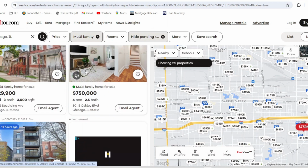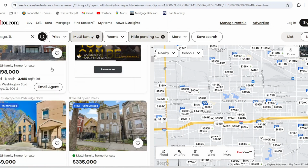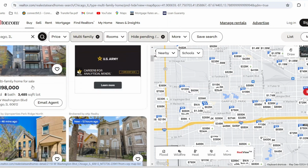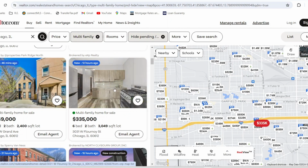But let's not go too expensive. So $750,000, that's kind of a lot of money. I mean, $2 million. Hey, if you got that, please feel free to reach out to me. I'd be happy to help you. But in the meantime, let's see what else we can find.